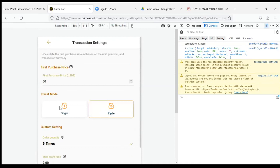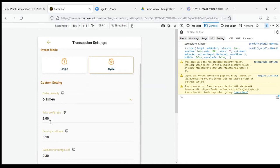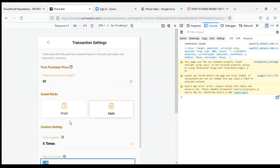Now, the difference between single and circle is this: when it is single, it means that this particular trade can only buy $50 worth of ADA, and when it enters a profit of 2%, which we have indicated here, it will take profit, sell and exit the market. It means that automatically it stops trading because you are using single mode.